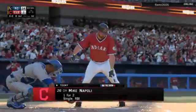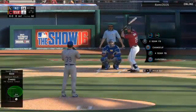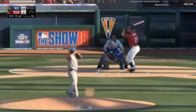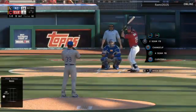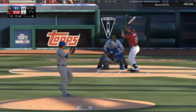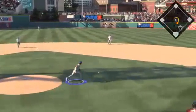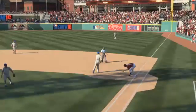Mike Napoli digs in to lead off the bottom of the 8th inning. Up with a drive, designated hitter, Mike Napoli. Here's a curveball that runs outside. It's ball one. Back to the mound and off his leg. But he is able to recover as he gets the out at first.